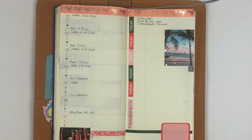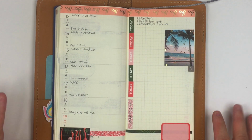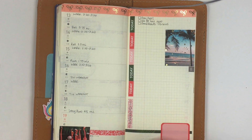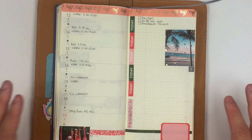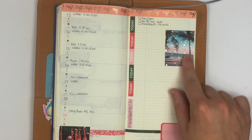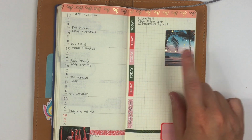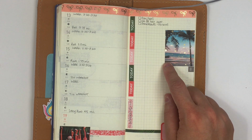And I totally agree with her, because I can fall into that kind of perfection, where it needs to look perfect, but at the same time I also want it to be functional for me. And so this is decorative enough but still functional. So I did have one full box that was left over. This was on the page with the bottom washi and the washi strips.